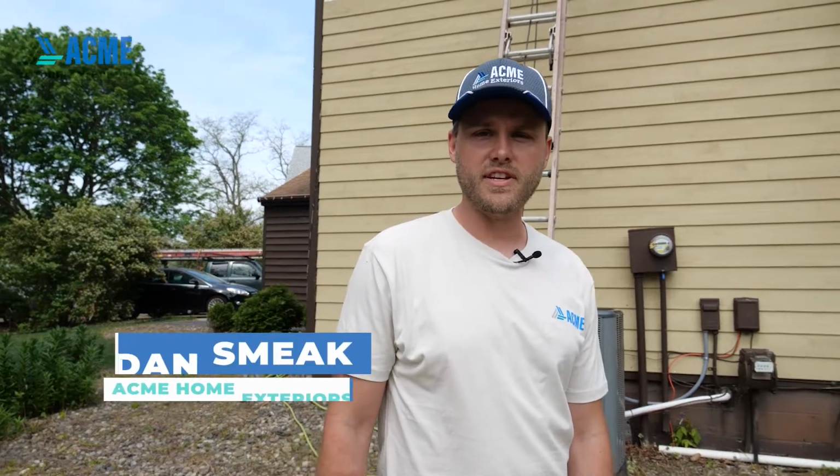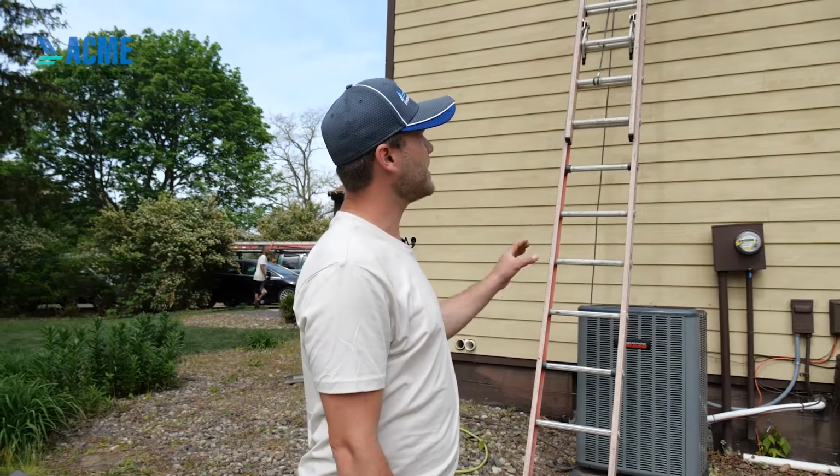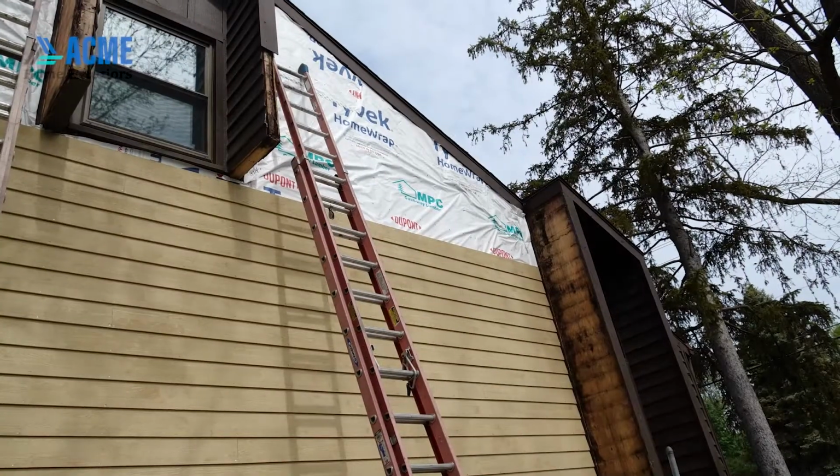Today we're in Hazlet, Michigan, looking at a siding project. The homeowner called us. They had rotted cedar siding. They wanted us to come in here and make some repairs on the home. We're not replacing all of the cedar around the house, but if you take a look at what we've got going on, you see a lot of rot going on behind the cedar.